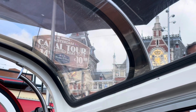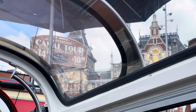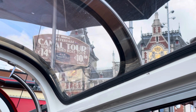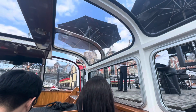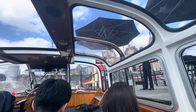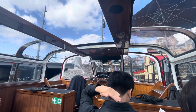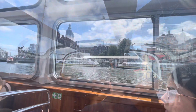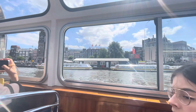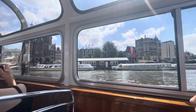So we have arrived at Amsterdam Central Station, and we are on the boat for the original canal tour. So we are just waiting now for it to depart in 15 minutes. Now here we are off. So let's see, there's lots of churches here.